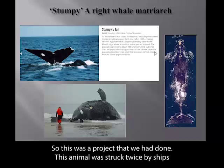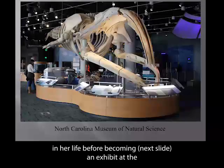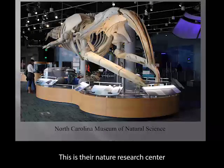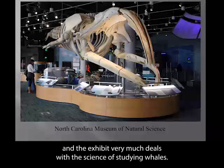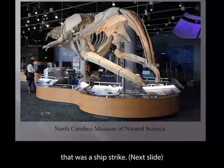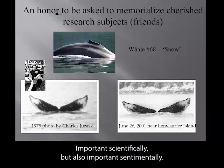This animal was struck twice by ships in her life before becoming, on the next slide, an exhibit at the North Carolina Museum of Natural Sciences. This is their Nature Research Center, and the exhibit very much deals with the science of studying whales, but that was a whale that was ship struck. Next slide.